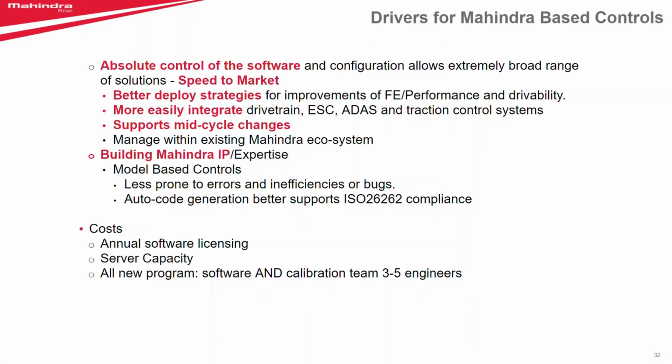Instead of dependence on suppliers, Mahindra now has complete freedom to develop and innovate their own controls. Development is faster, which has allowed them to also deploy new control features for performance and drivability improvement that they would otherwise not have had time for. They've been able to integrate these powertrain controls with other systems, such as for ADAS and traction control.